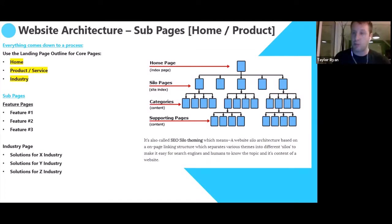You can also do solutions for specific industries. So maybe you work with governments, maybe you work with small businesses, maybe you work with medium-sized business. I have no idea. But this is generally how a lot of people scale up with a lot of content across these pages in order to really work the system.